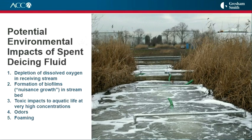Another environmental impact is the potential formation of biofilms. So biofilms are basically combinations of bacteria with some polymeric material that may be essentially coming from the bacteria themselves and forms this kind of web of goo, if you will, that may form on surfaces at the outfalls within the streams. And sometimes this is referred to as nuisance growth in the streams. There are specific prohibitions for the presence of solids and growth like this in streams, and some airports have found that if their problem is significant enough, those biofilms lead to additional requirements for managing spent deicer.